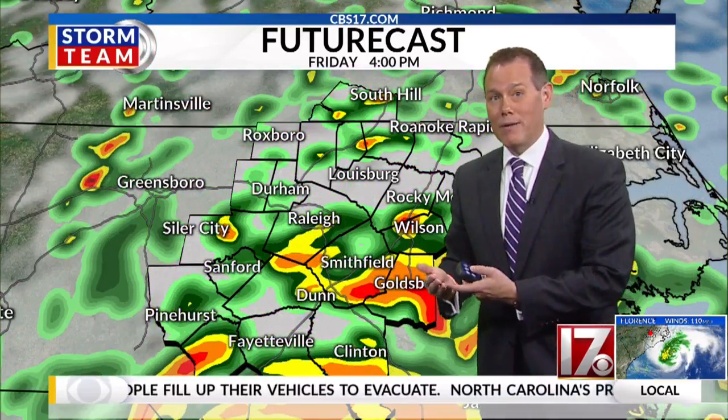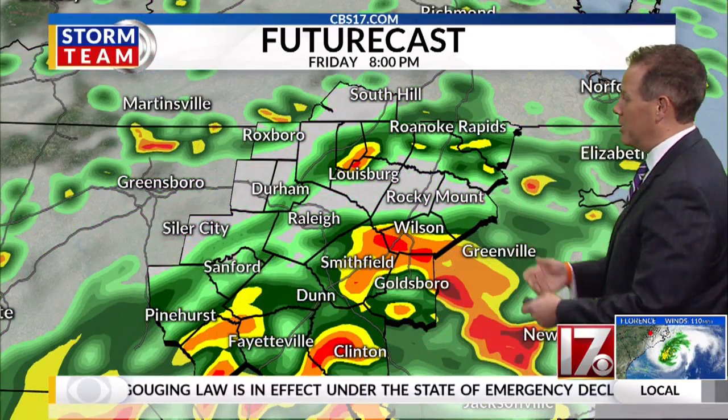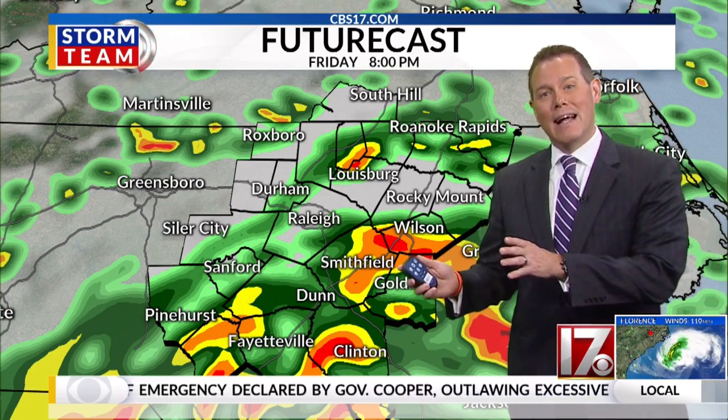It's where it's going to rain for a longer period of time. Very few breaks in between those heavy rain showers associated with this tropical system. And that continues into tomorrow evening as well, probably even into the first half of the weekend as the storm slowly slides farther and farther to the west.